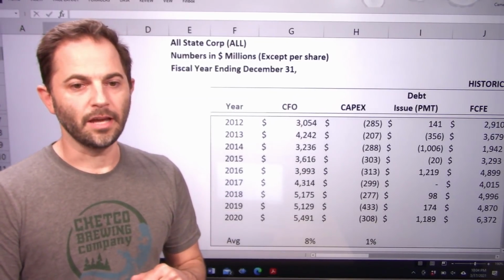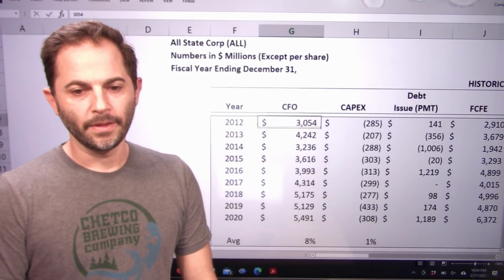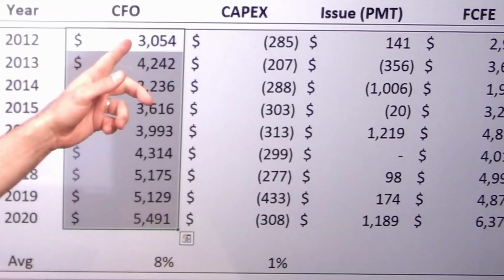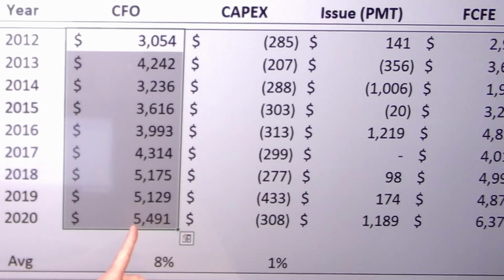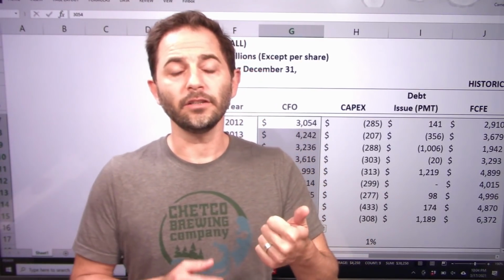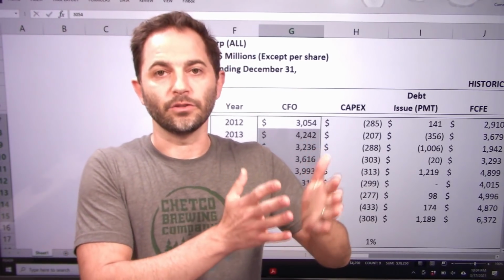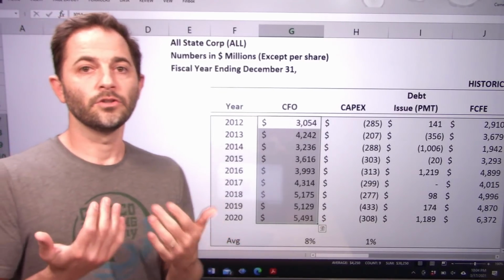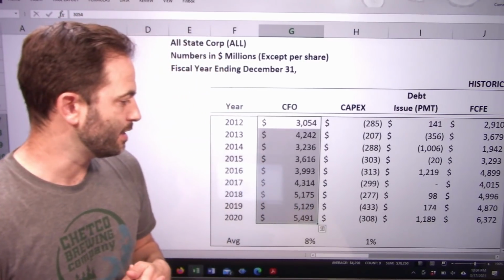All right, cash flow statement, where the rubber meets the road. Let's check out cash flow from operations 2012 to 2020: $3 billion to $5.5 billion. That's a solid increase of 8% annually over time, which is good. It's both directionally good, since we had revenue as a check, so it's moving in line with revenue, actually a little faster than revenue. So I'm hoping that's margin creep that we're seeing as they scale.